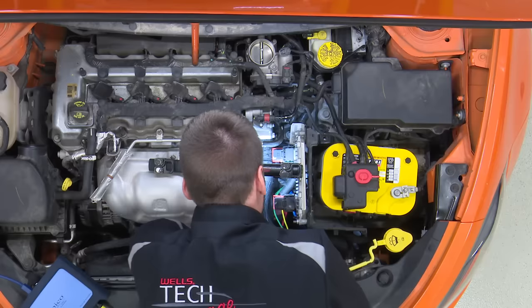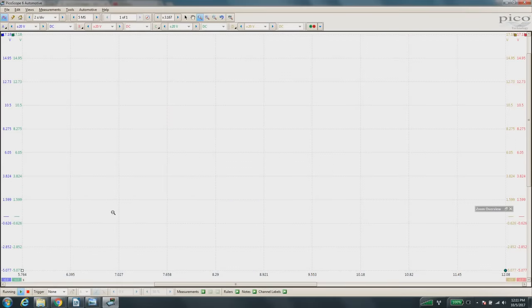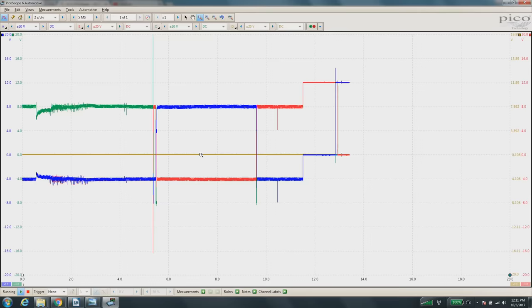All right, I think all our back probes should be back in. Let's take a look at our scope. Jim, can you key cycle this thing and put it back in park? Well, it starts. That's a good sign. Oh, we need a ground. Scope looks messy. There we go.